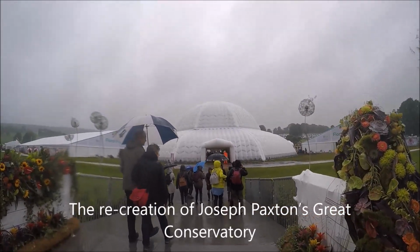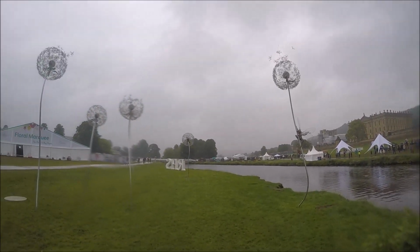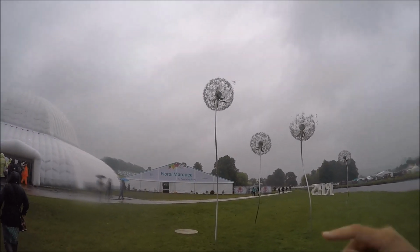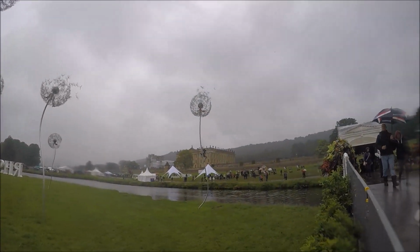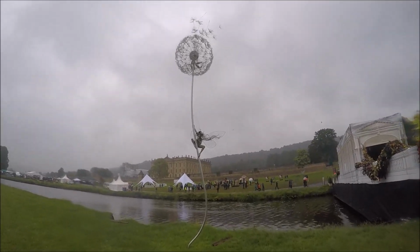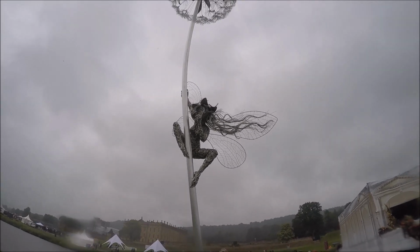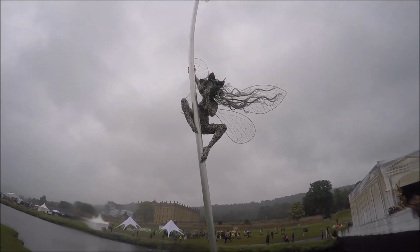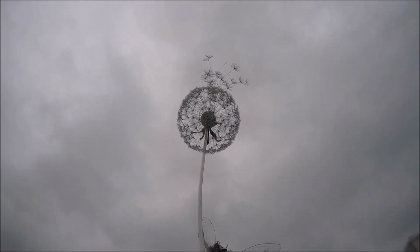Where are we going in this big domey thing first? They're a bit big for your garden. We'll have to chop the stem off for you. I like that fairy. What? What have I just been walked in front of? I'm getting in trouble with my friends. Apparently I just walked in front of them because I wanted to come and see this fairy. I like that, that's good.